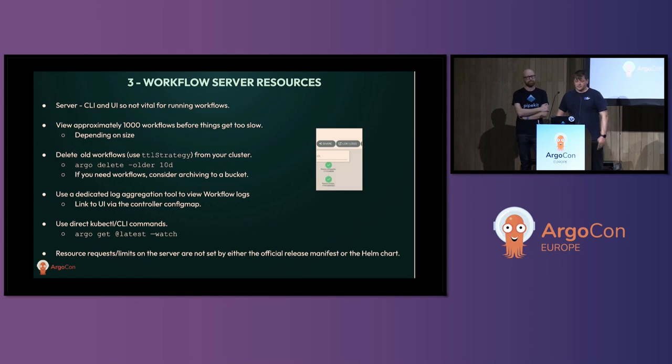Also, a really nice one is if you set up your log aggregation, because otherwise, as soon as your pod dies, you lose the logs. So having that link out and keeping your logs no matter when you're going back to your workflows, super handy. You can obviously skip the whole UI, which is also another option, just use kubectl commands. And then likewise with the server, there's no default set by the official manifest. So if you've got users using the UI, you might want to set those.